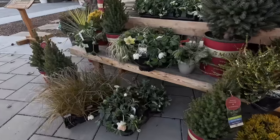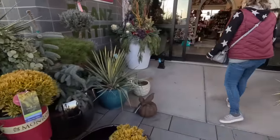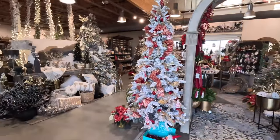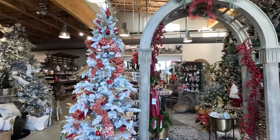Aren't those beautiful? Oh, that makes me excited for spring. Those are super pretty. Oh, man. Oh, wow. Just get a little cart. They've really gone for it. Look at it in here. My goodness, this is a pretty arch, isn't it?